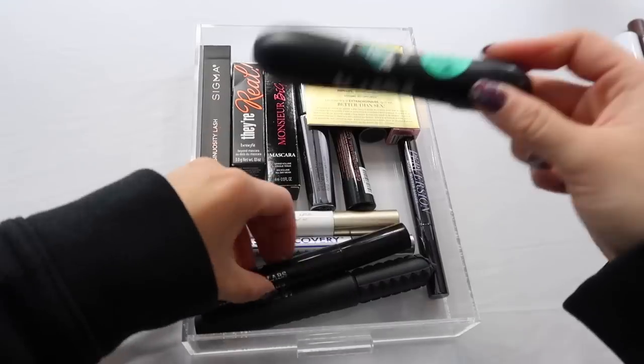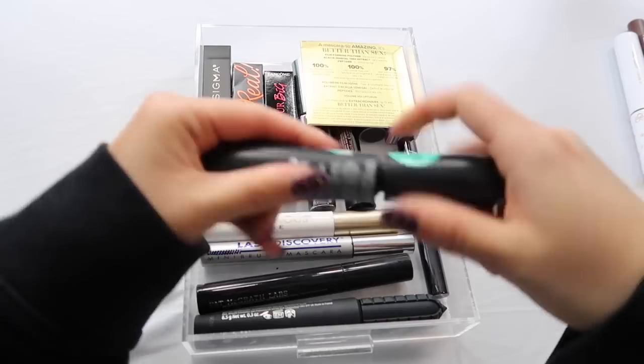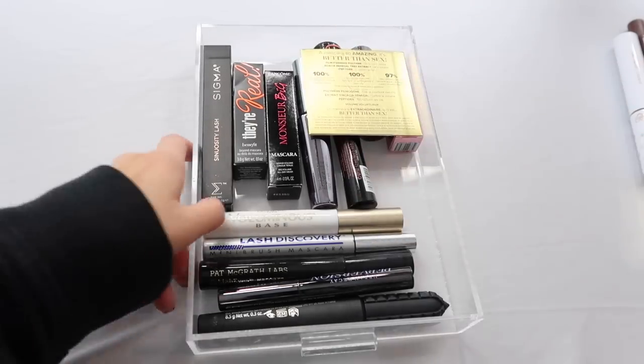This one's on the edge of being decluttered, and I like this one though. I really like the brush on this one. It's basically empty. We'll throw this one away and that way I can open up a new one anyways. Yeah, okay. Cool. This drawer's good.